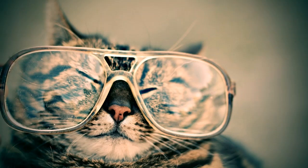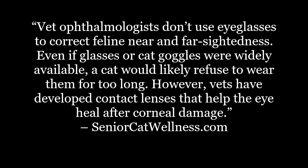Before we take a closer look at this topic, no pun intended, let's first explore today's topic overview. Vet ophthalmologists don't use eyeglasses to correct feline near and far sightedness. Even if glasses or cat goggles were widely available, a cat would likely refuse to wear them for too long. However, vets have developed contact lenses that help the eye heal after corneal damage. In most cases, natural eyesight deterioration or injury is to blame for a feline having poor vision or eye issues in general. Unfortunately, outside of protective measures, there's not much that can really be done in respect to restoring poor vision.